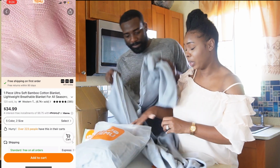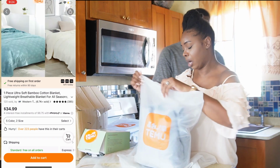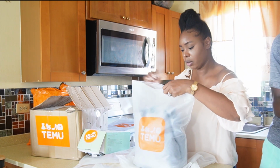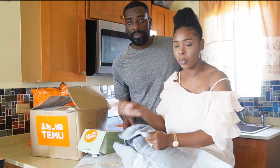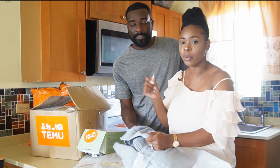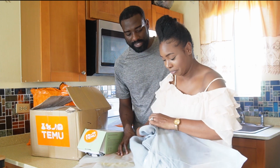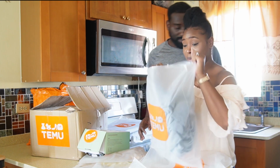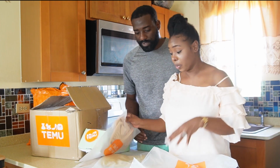So we actually got 2 of these. So we got one of these, that's one blanket, and the other blanket is right here. Basically the same thing. We got the same thing, but we are still getting stuff for our Airbnb. So yeah, this is gonna be perfect for our guests. Yes, we like these. So we got blankets. We also got other decor items.